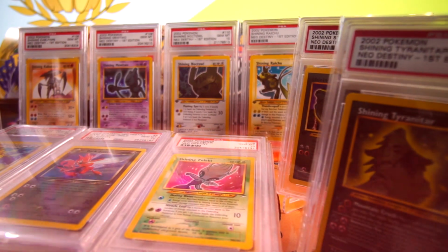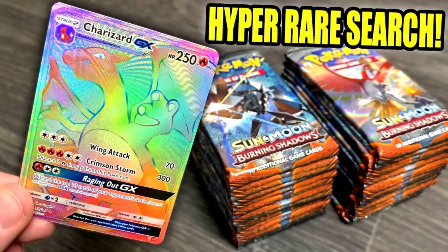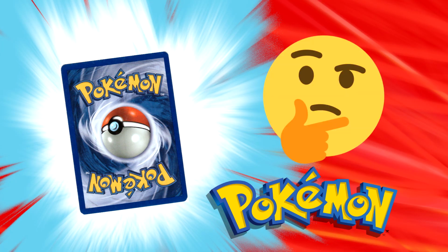Everyone loves a good chase card, whether it's the shining cards of the original Wizards of the Coast era or the hyper rares of today. From unique artworks to difficult pull rates to unique releases, secret rares have always held a special place of endearment for collectors. Today, we're talking about the origins of what may be the very first English secret rare released, a secret so shrouded in mystery that it took over 20 years to discover its origin.